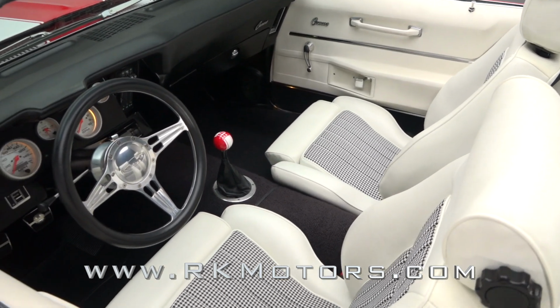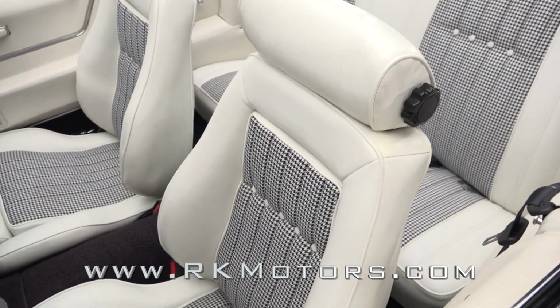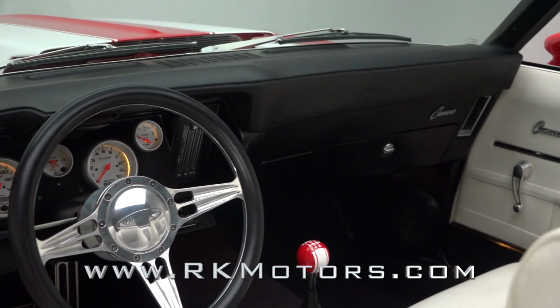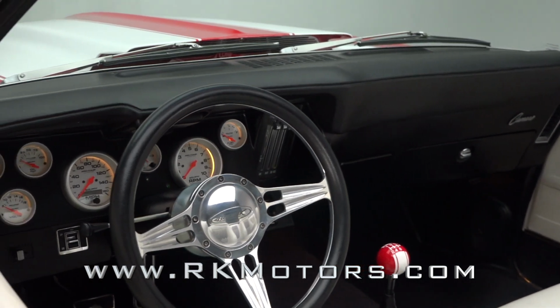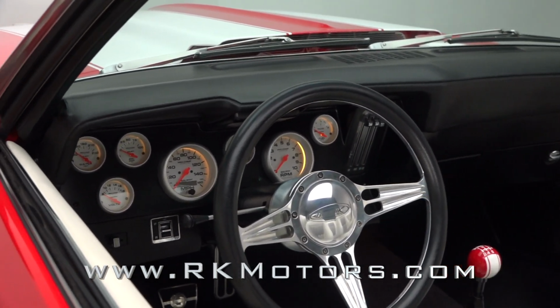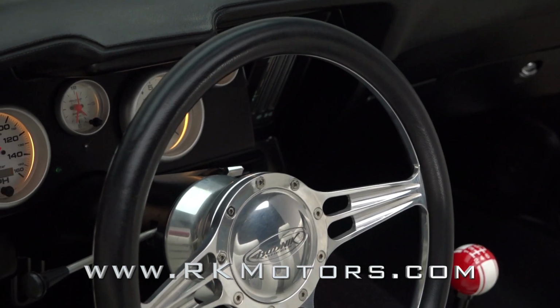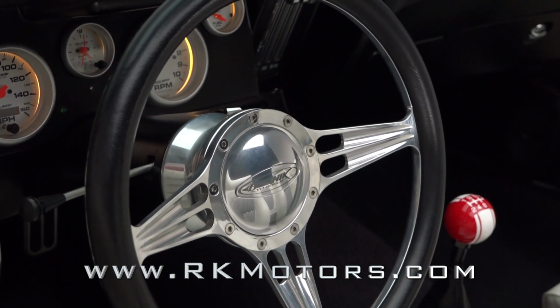Inside, you'll find a Deluxe White Houndstooth Interior that's one of the most stylish and functional cockpits to ever roll down GM's assembly lines. A traditional dash hangs a straight and crack-free pad. Above, a Detroit Speed instrument panel, Autometer gauges, and a modern CD player. And the driver takes control through a Budnik steering wheel and color-keyed shifter.